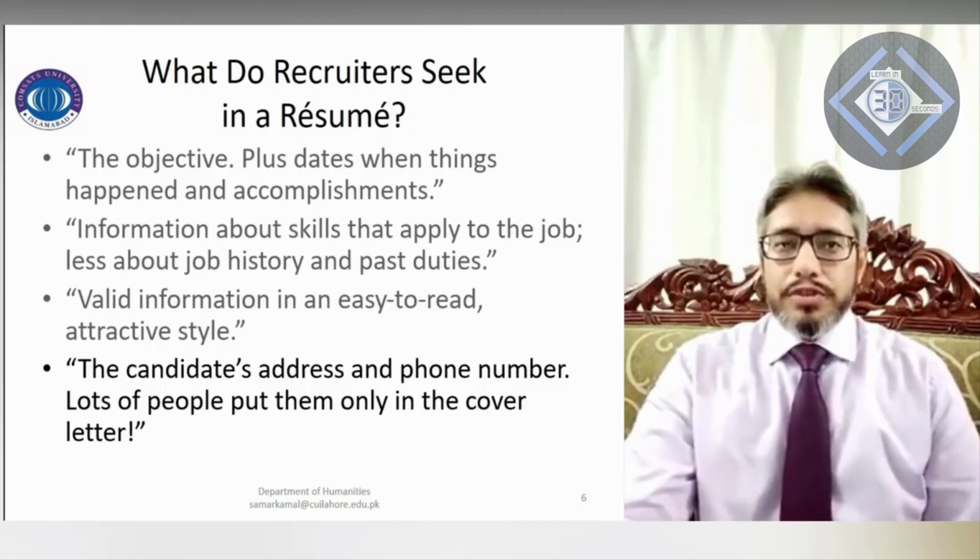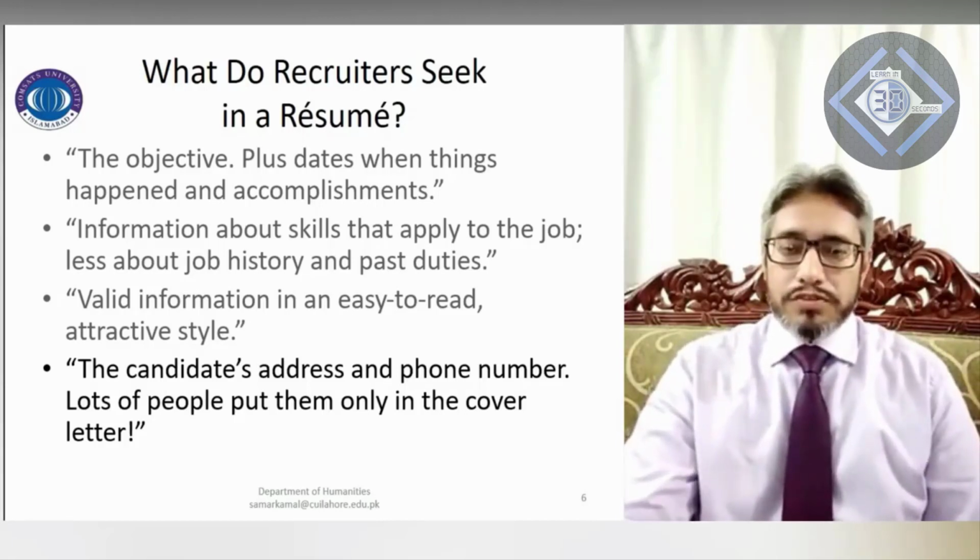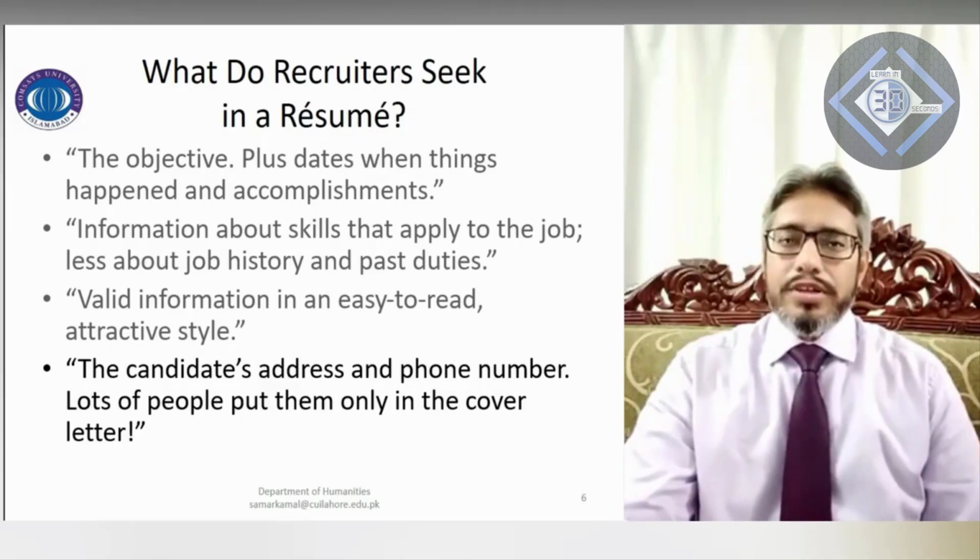The candidate's address and phone number, they love to read that in a CV also. Most of the people include that in the job application letter, but they forget to include it in the CV. Your CV is a separate document. It must start with your contact details.